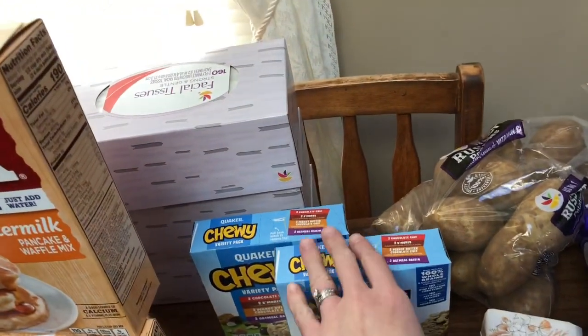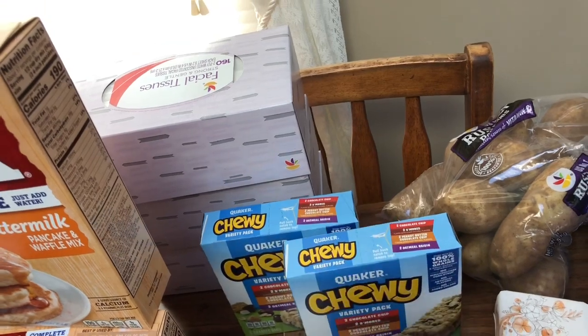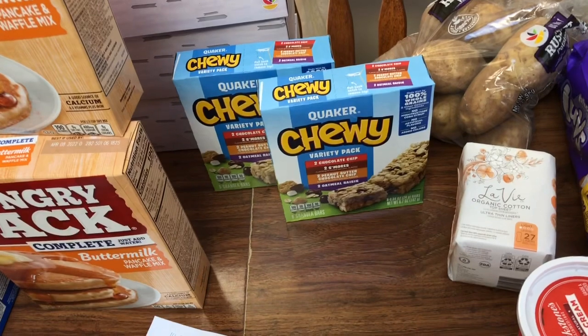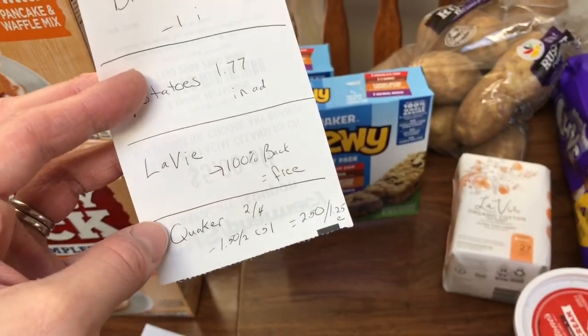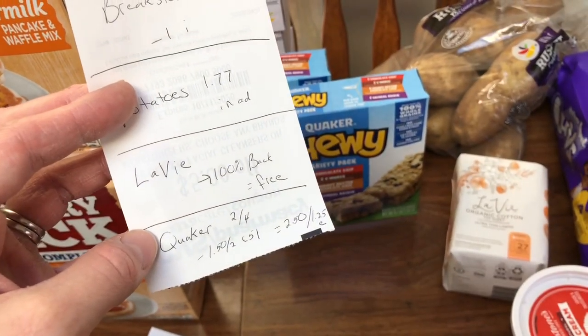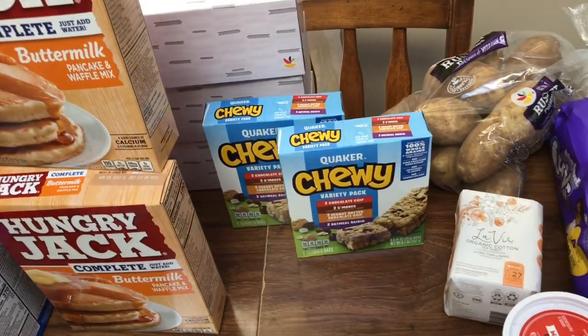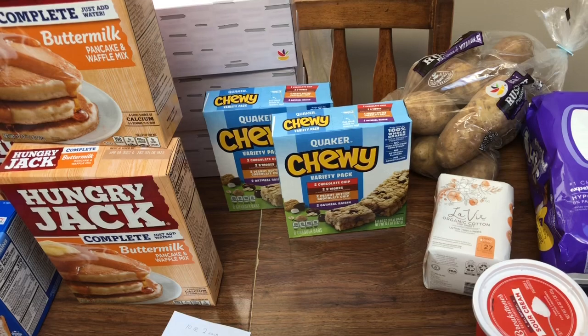The tissues, we just needed some of those. Those are $1 a piece. Not an amazing deal, but they are pretty good quality for generic brand tissues. Quaker, 2 for $4. There's $1.50 off of 2 on Checkout 51, making them $2.50 or $1.25 a piece. Someone I know wants those from me, so I'm just going to give them to them.